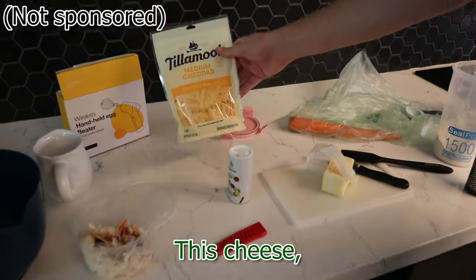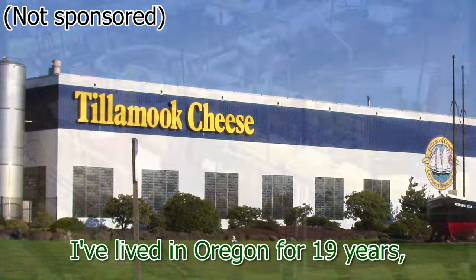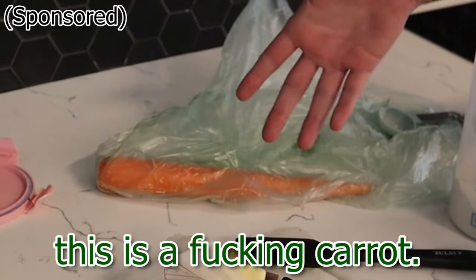This cheese is Tillamook cheddar cheese. I've lived in Oregon for 19 years. Tillamook is the best cheddar cheese. You can believe me there. This is a carrot. It's a carrot. This is a carrot.